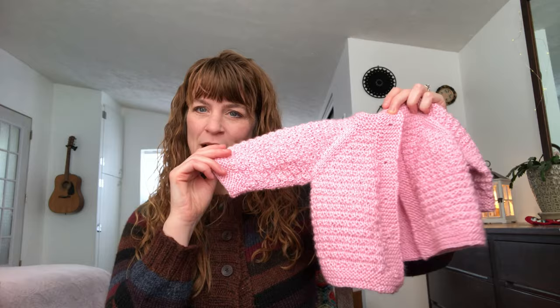I think that's all I have to say for this one. Super happy with it. So I'm excited to gift this to the family friend that I made it for. All right, those are all of my finished objects. On to my works in progress.